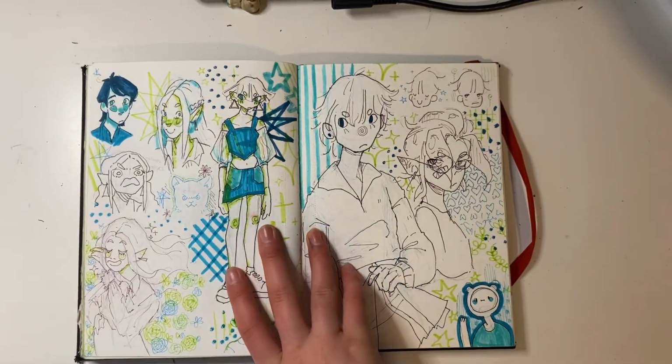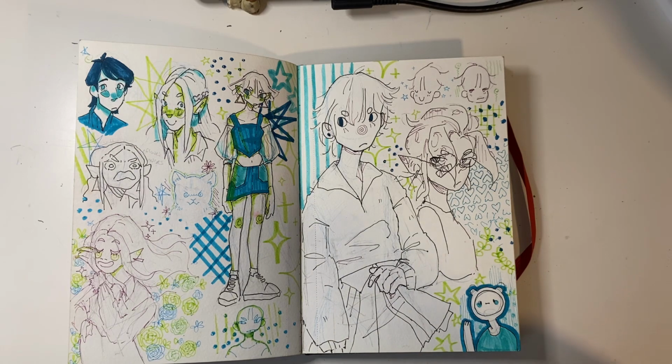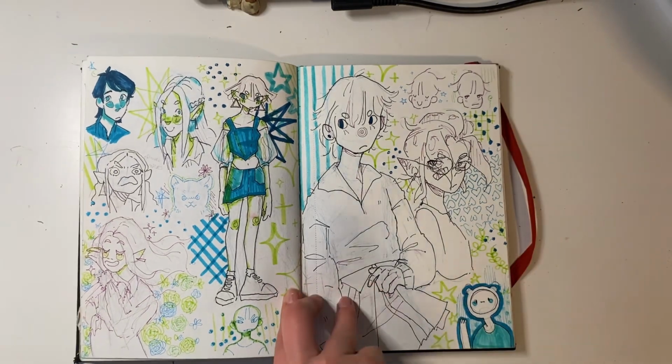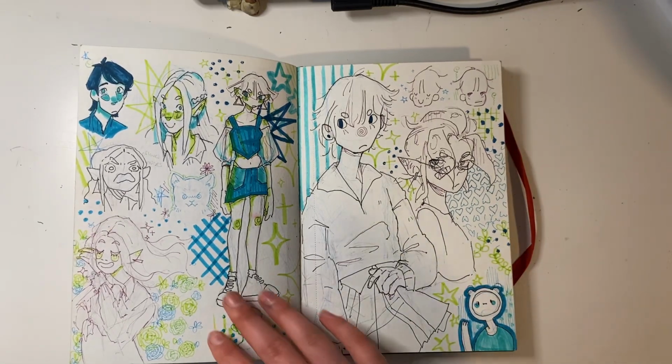Oh, I don't like this page. You can tell how much I hate drawing with pen when it doesn't work. I think I remember what this was now, and it was I didn't have an eraser. So it made me very upset. I was like, oh no. And you can see all of my screw-ups.